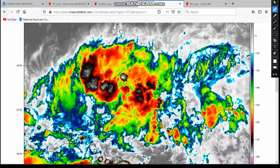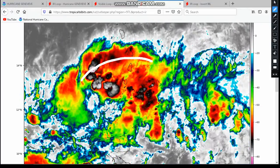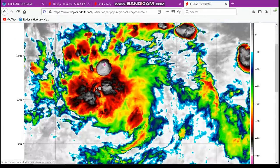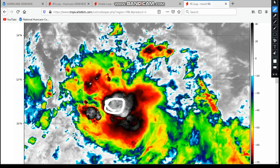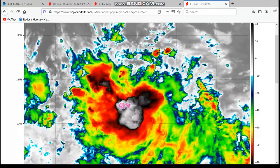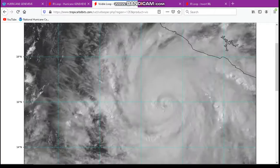Here's 97L. We can see this is looking kind of trashy. Not looking that good, not that much organization to it at all. Over here with 98L, this is looking pretty good. It's got a lot of convection blowing up. I wouldn't be surprised if by tomorrow this becomes a tropical depression. I wouldn't be surprised at all.